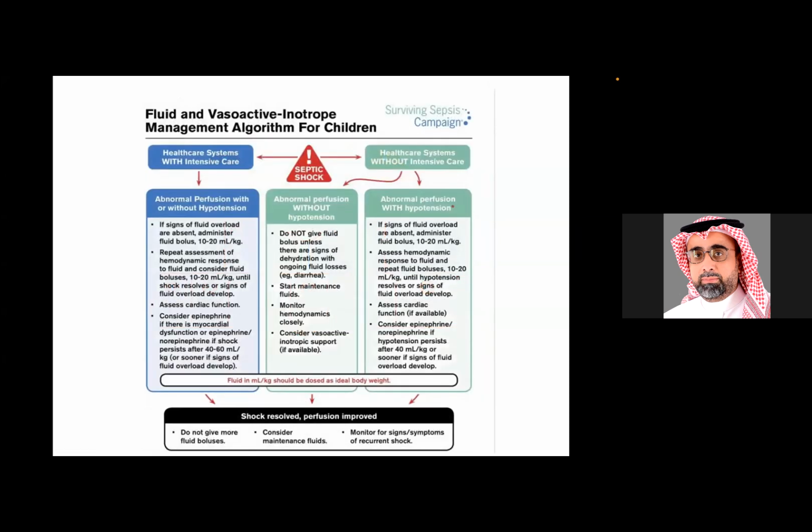If the patient presents to a healthcare system with intensive care, with abnormal perfusion with or without hypotension, and there is no sign of fluid overload, you have to give a fluid bolus. Repeat assessment for hemodynamic response to the fluid, and consider a fluid bolus again until the shock is resolved or signs of fluid overload develop. Make a good assessment of cardiac function. Consider epinephrine if the patient has myocardial dysfunction, or norepinephrine if the patient is resistant after 60 ml/kg given and the blood pressure is not improving.